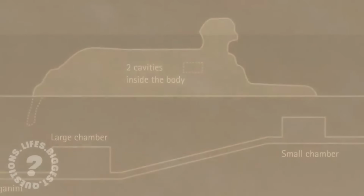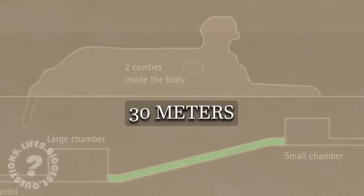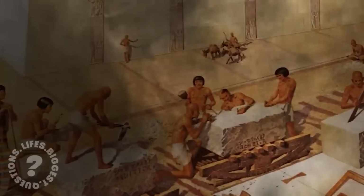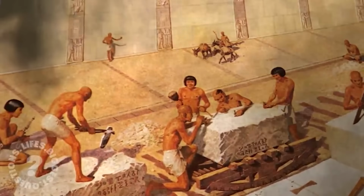As for the dimensions of these hidden spaces, some tunnels extend nearly 30 meters, with chambers reaching heights of 5 meters. The complexity and scale of these cavities astonish researchers, as their construction would have required precise engineering to avoid damaging the Sphinx above. Could a civilization over 4,000 years ago really have achieved this with primitive tools?